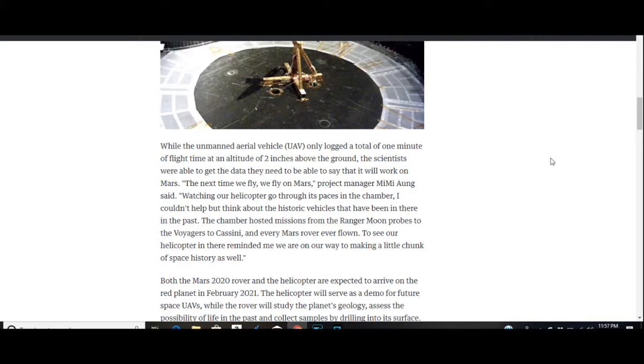While the unmanned aerial vehicle only logged a total of 1 minute of flight time at an altitude of a mere 2 inches above the ground, the scientists were able to get the data they need to be able to say that it will work on Mars. Wow, so that is a lot of rigor that you've put into this. A total of 60 seconds and 2 inches above the ground. So, that gives them the confidence to believe that without a shadow of a doubt, they will be able to do this on Mars.